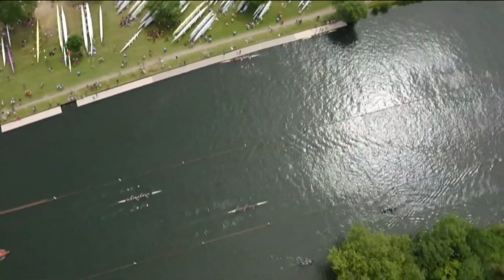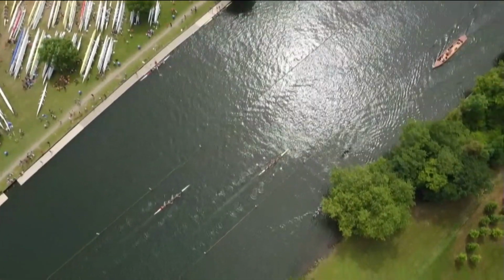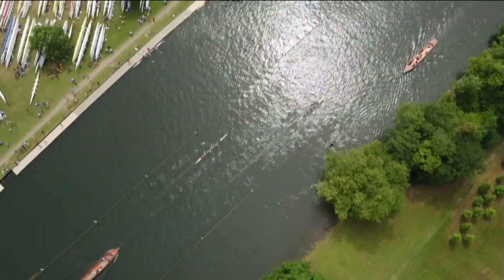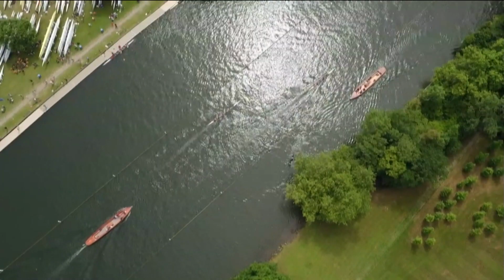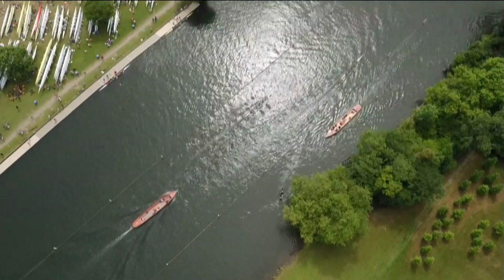So there we are, coming down past the boat racks there. Still a good lead of a couple of lengths there for Aberdeen. Opening up, just starting to slow it down by the looks of it, but still keeping on top of it, saving energy for the next round of racing.